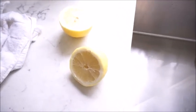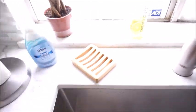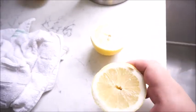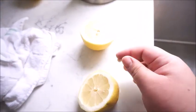It has antibacterial properties, and I'm obsessed with lemons. As you can tell, even my hand soap is lemon. I just love citrus. Okay, so this is just kind of what I do. I just kind of make sure there's no seeds on there, and you literally just rub it.